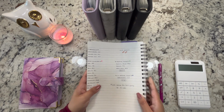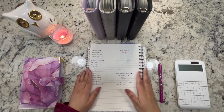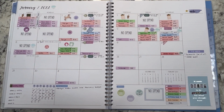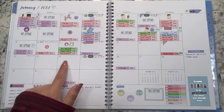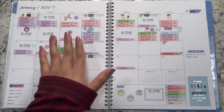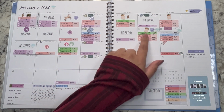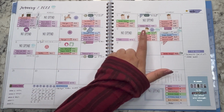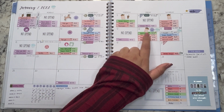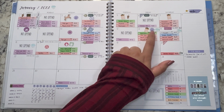So now I'm going to go ahead and get into the monthly spread sticker placing, and then get into the cash unstuffing. I'm going to be going over all of our expenses from the 18th through the 24th. If you guys can tell, I have been coming back and placing little decorative stickers on just the days that we spend money. And if I have a sticker for it, like here, I did go to the grocery store, so I do have a lot of these little grocery bag stickers.